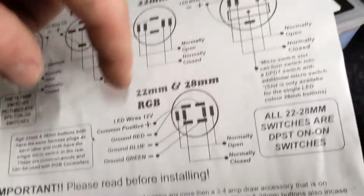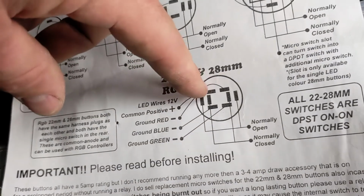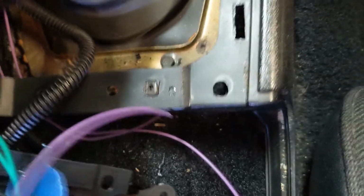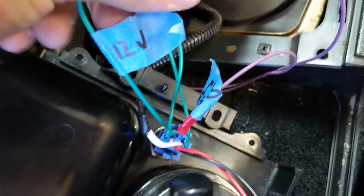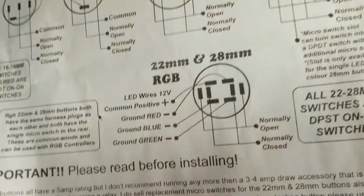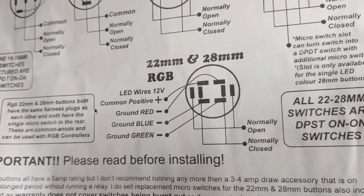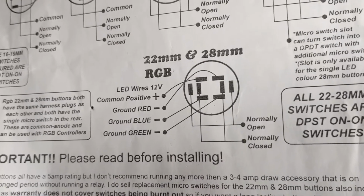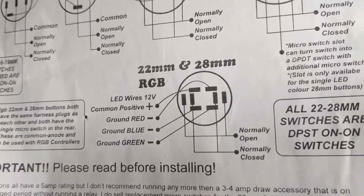Okay, for RGB, it's correct here where it says LED wires, the 12 volt positive. That one is correct, 12 volt positive, but there's no way to know what's up and what's down on the switch. Other than I can tell you it's the green wire, and I just did a lot of testing with my voltmeter to find it. Now the RGB wires, you can hook them together in any combination, so you're mixing red, green, and blue to make pretty much any color you want. And those are going to go to your ground.